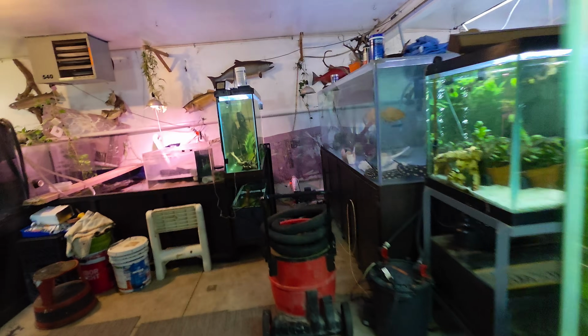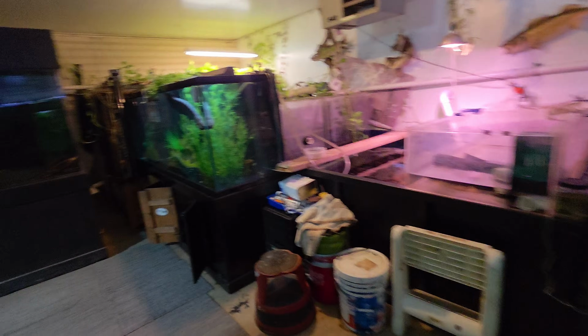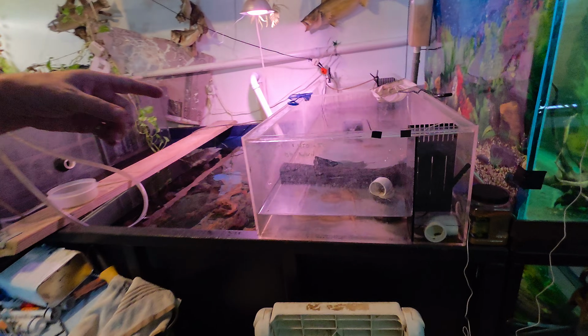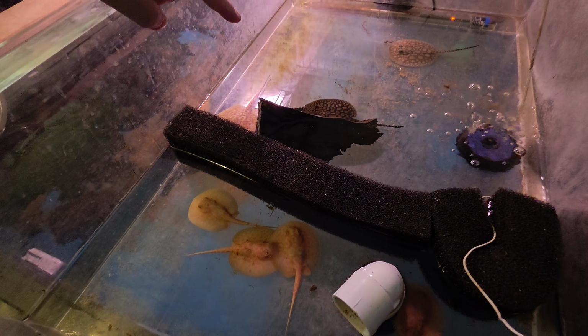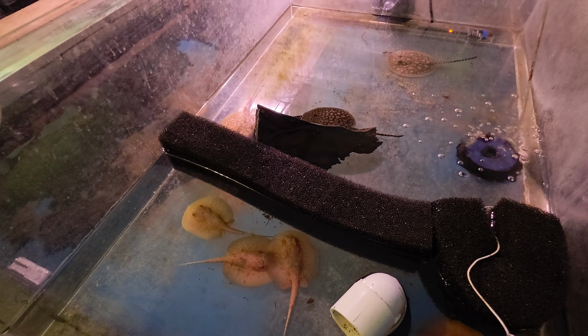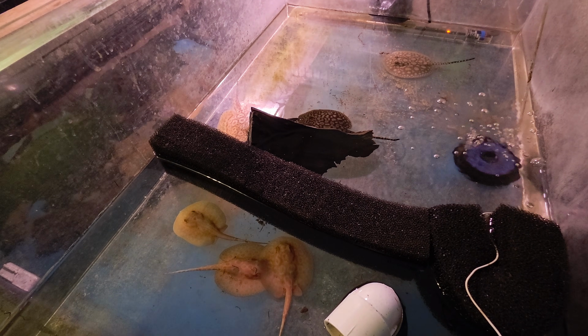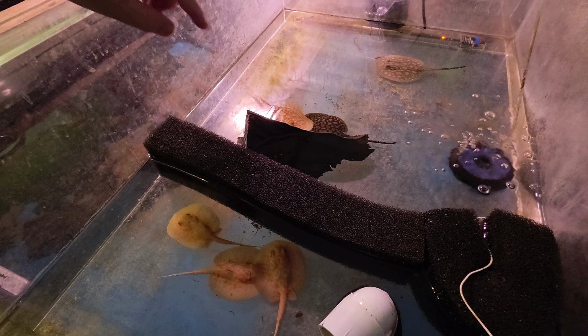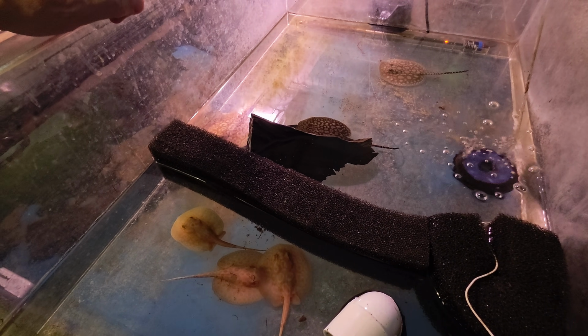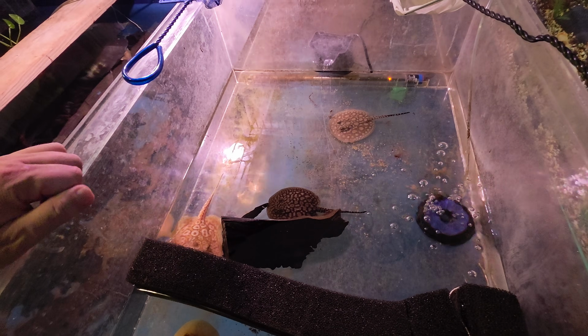Let's go look at the baby stingrays. You want to see cute? I'll show you cute. Right here. Look at the little babies. Look how cute. They grow to be that big? Yeah. Wow. We just had these. These are the ones that just got born. And these are the ones that are a couple months old now. Isn't that adorable? Aren't they the cutest little things?